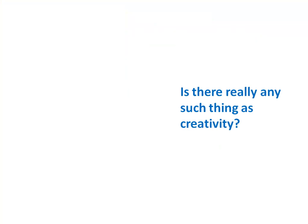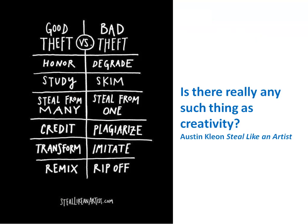Is there any such thing as creativity? If the definition of creativity is to make something from nothing, the answer is no, unless your name is God. And even in the book of Genesis, there are only 3 acts of creation. So literal creation is actually a very rare thing. Austin Kleon has a little book called Steal Like an Artist. He says everybody's going to borrow from somewhere, and you can do it in a good way or in a bad way, but you still have to borrow. So the trick is, if you're going to borrow, do it the right way.